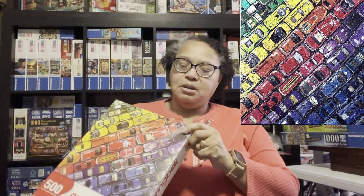This is a spring block puzzle, my only spring block puzzle I think for the whole year, and this is called Powder Coated Colors, and it's cars. Okay, so as you see the cars, you have a gradient style method when you're assembling the puzzles. I think I started with the yellow, and then I jumped down to the purple, and I kind of went back and forth, and then I did the middle. It's been 6 or 7 months since I've done this, but I'm pretty sure that's what's coming to mind as far as the way I assembled this jigsaw puzzle.